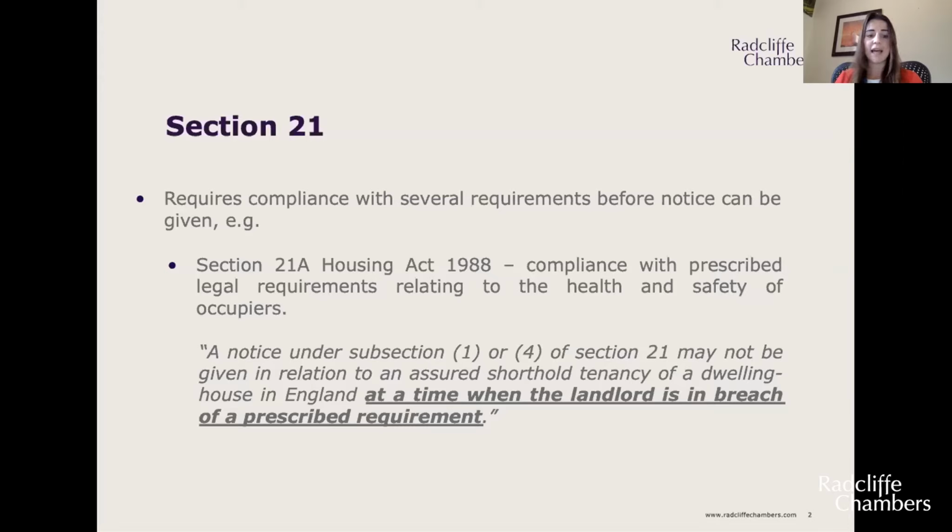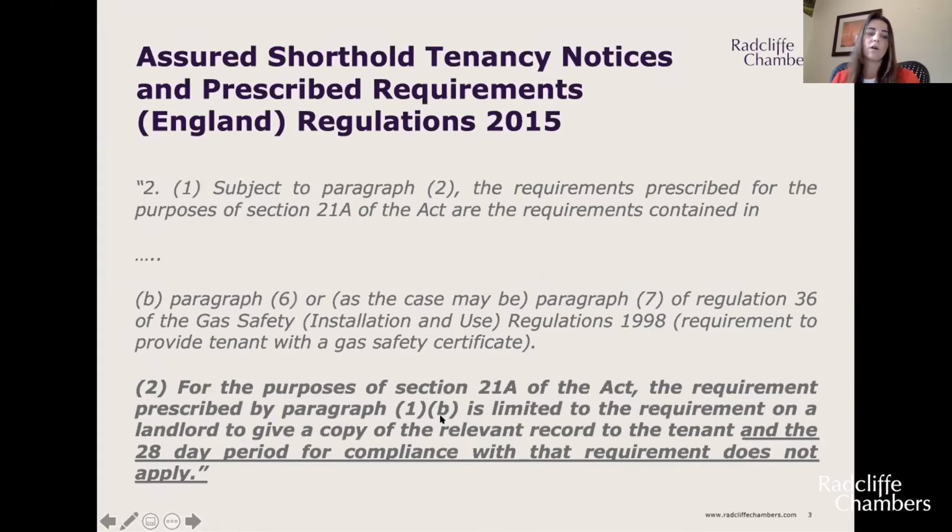And Section 21A, subsection 1, provides that a notice under Section 21 may not be given in relation to an assured short hold tenancy of a dwelling house in England at a time when the landlord is in breach of a prescribed requirement. I've just highlighted that text in bold because it becomes fairly relevant when the Court of Appeal considers the issue. So what are the prescribed legal requirements? Well, some of them are helpfully set out in the Assured Short Hold Tenancy Notice and Prescribed Requirements England Regulations 2015, namely Regulation 2. So what we have here is that paragraph 6 and 7 of the Gas Safety Installation and Use Regulations 1998 become prescribed requirements. And this is the obligation to provide a tenant with a gas safety certificate.